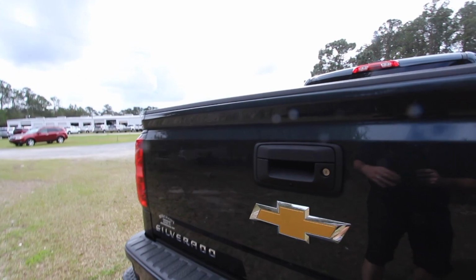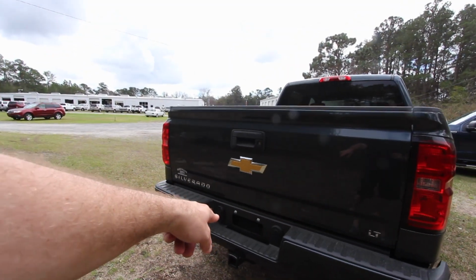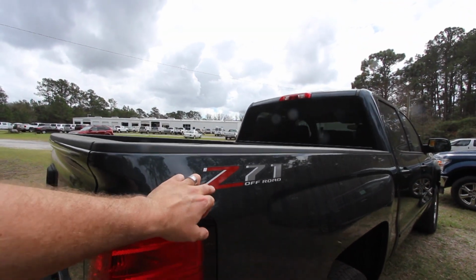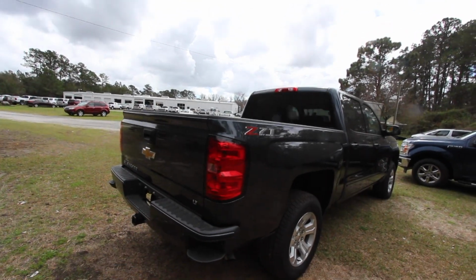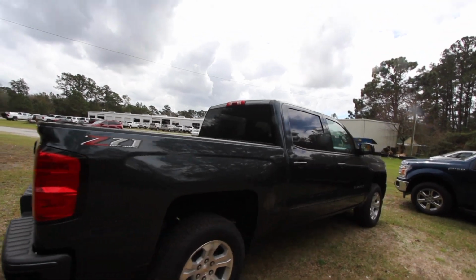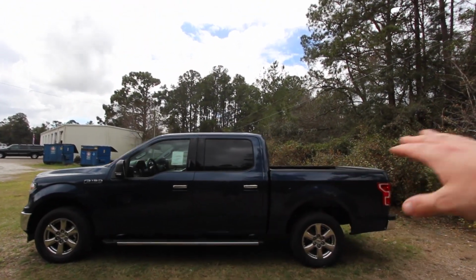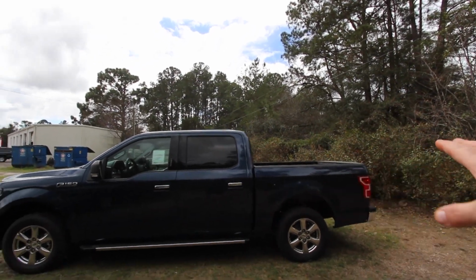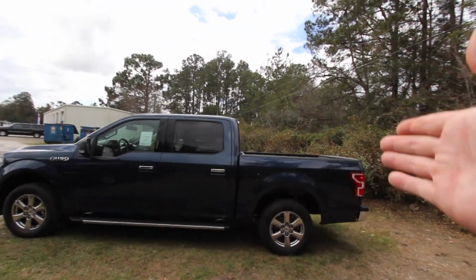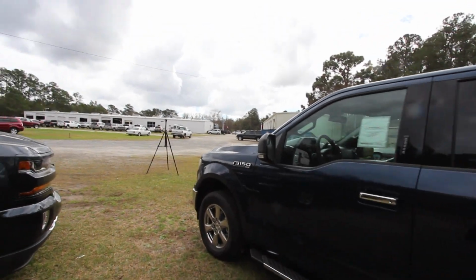But before we do, you also notice you got a backup camera here. Spare tire's up underneath. Got the Z71 logo there for off-road. So all your four-wheel drive Chevy Silverados will have the Z71 package. That's how you know it's four-wheel drive. On a Ford, not all of them have the logo that says 4x4. Some of them do, some of them don't. Some of them have FX4 on there, depending on the packages. But I have seen a Silverado that just says 4x4 back there, but not on this particular one.